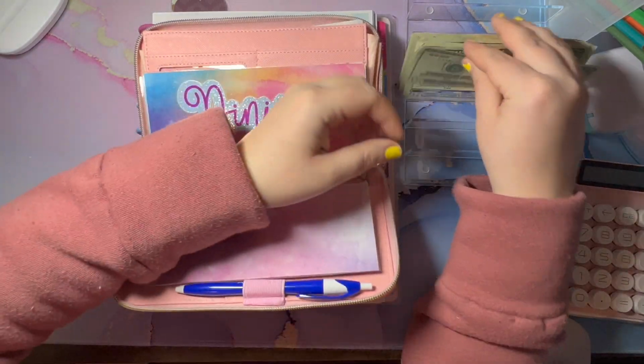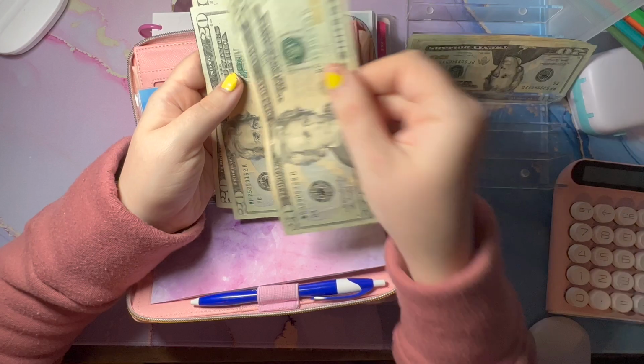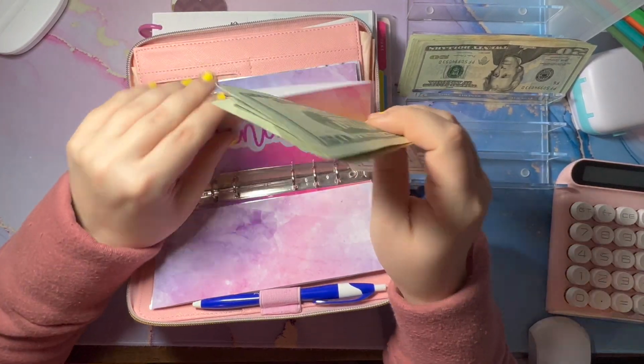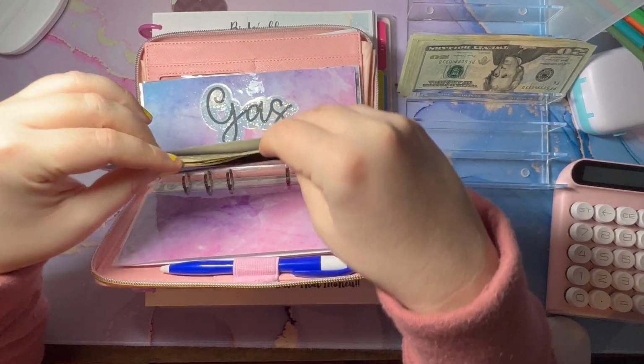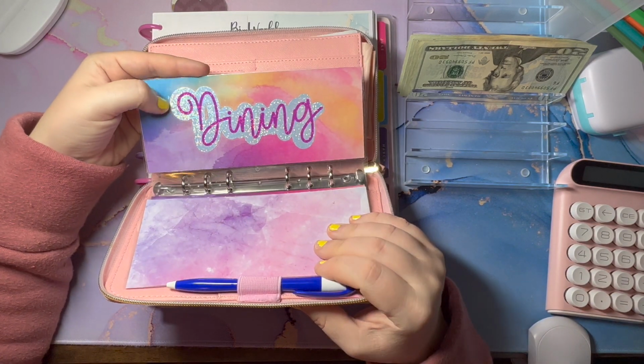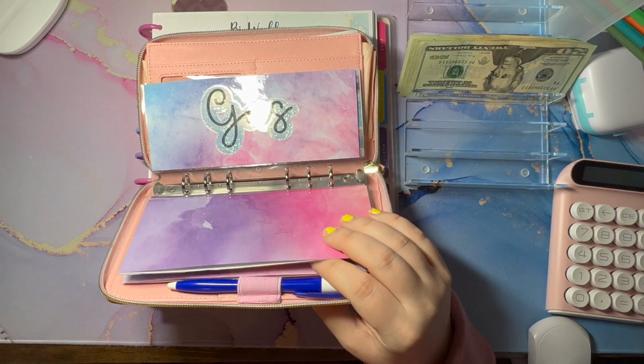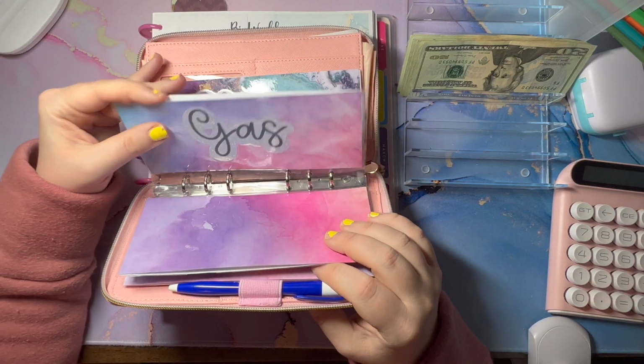Dining will be getting $80: 20, 40, 60, and 80. We are a family of 4. $80 is barely 2 eat out sessions for us. So yeah, it is what it is.